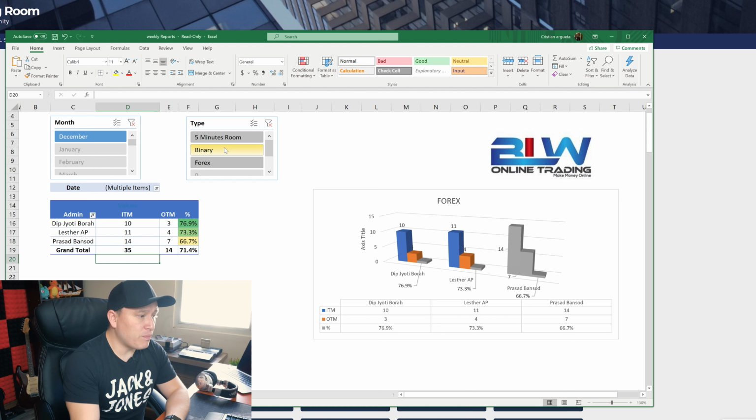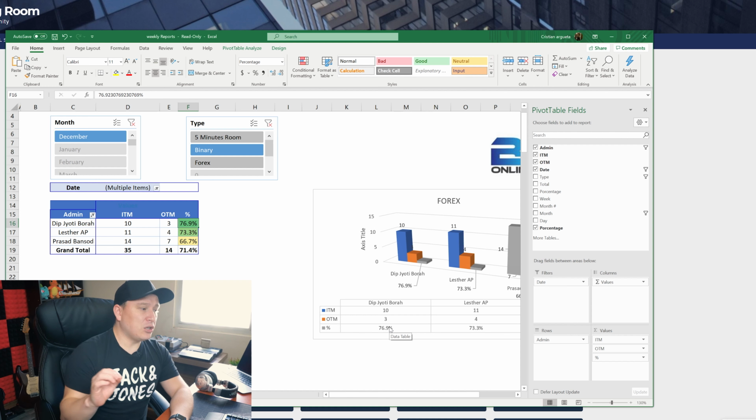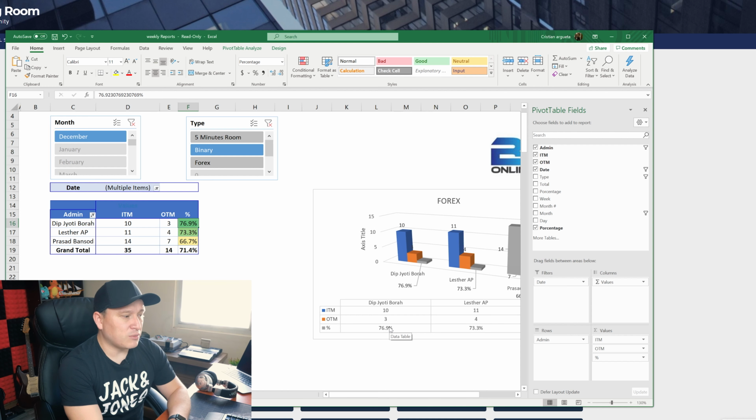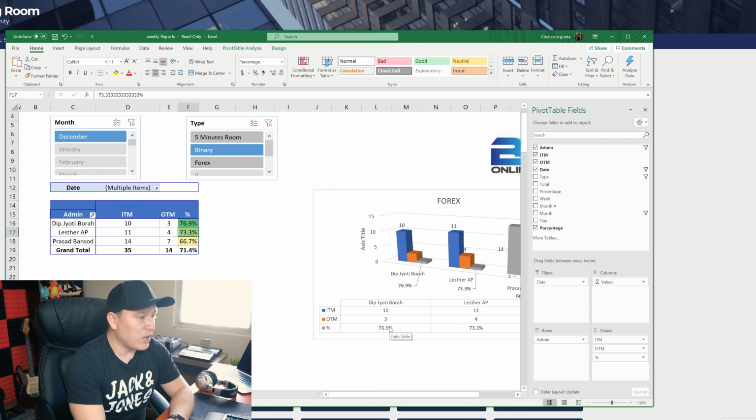Then we could jump into the binary room. And in the binary room, obviously we have fewer signals. We have a total of 49 signals, and we have as a leader Dib with 76.9% in the money. He also sends Forex. Then we have Lester with 73.3% in the money.